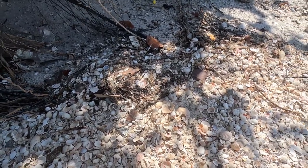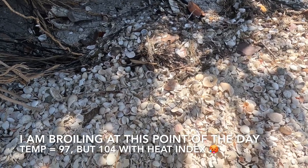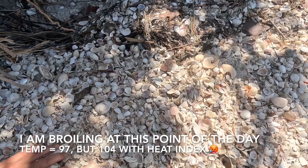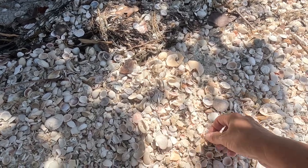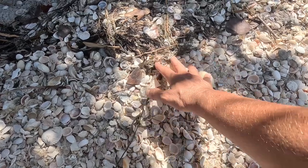Little spot where there's a little bit of shade under this embankment. I'm just gonna take a look through this pile one more time in a new spot. Got lucky and found an apple murex in here earlier. I'm gonna find something else good.